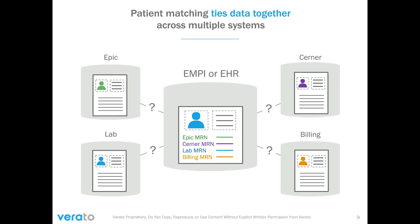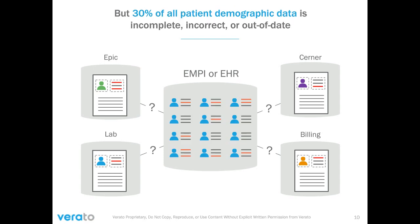And the way it does that, I'll be describing to you in a few minutes. The state of the art for doing that today is this technique called probabilistic matching, where names are matched to other names, and if they're close and we can probably think that they're the same name, a probabilistic matching system can make the connection. But the problem is that fundamentally our data is not correct. In fact, up to 30% of all demographic data that's captured or encoded in records is either incorrect, out of date, or substantially incomplete to the point where it can't be matched.